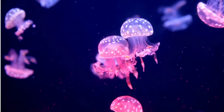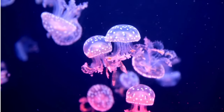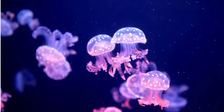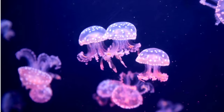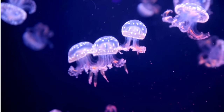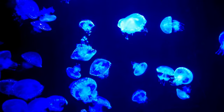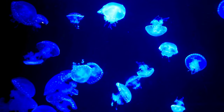Jellyfish are fascinating creatures found in oceans around the world. Here are some key points about jellyfish. Physical characteristics: jellyfish have gelatinous bodies and typically consist of a bell-shaped umbrella and trailing tentacles. They come in various sizes, ranging from a few millimeters to several meters in diameter.